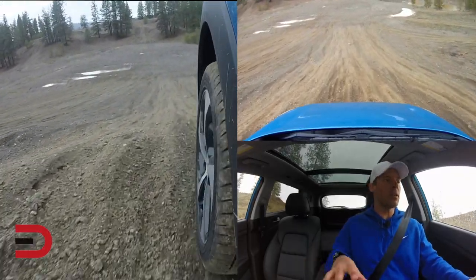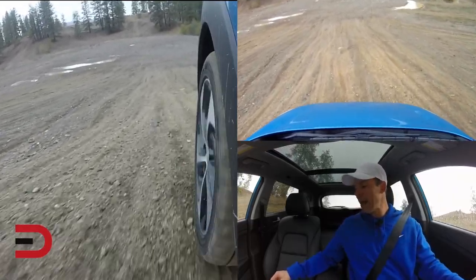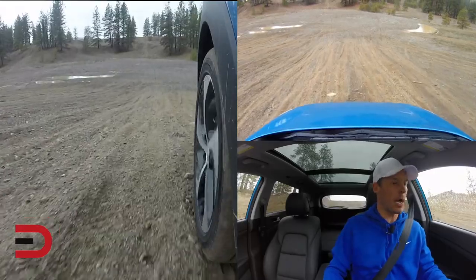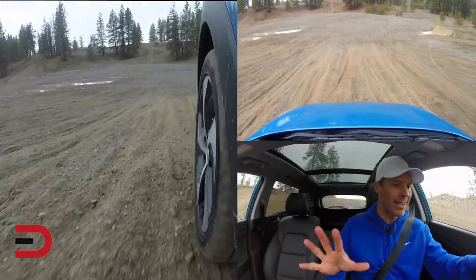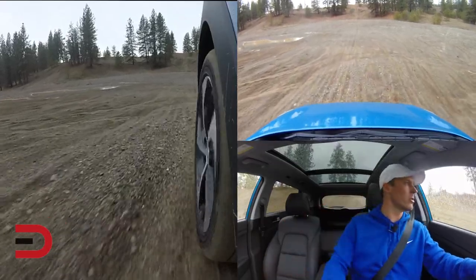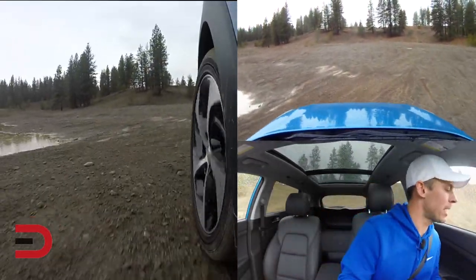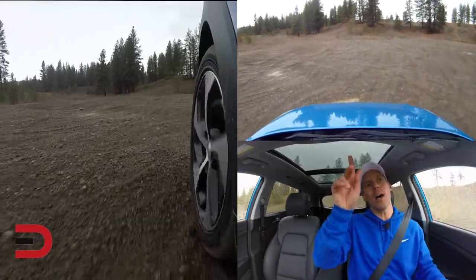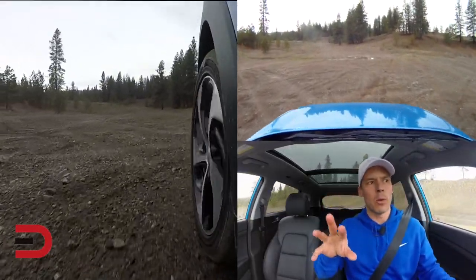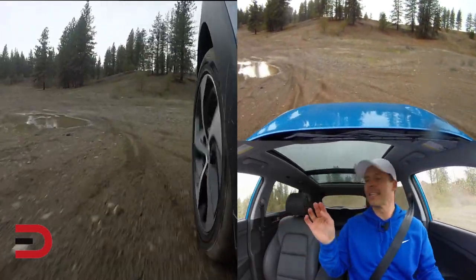This vehicle, by the way, has an all-wheel drive system, which includes a driver-selectable all-wheel drive lock. We're just going to go as is right now until we may need it. So I'm going to go for probably three different sections. We'll go up, we'll go down, and we'll go up probably the gauntlet and whatever else tickles our fancy.